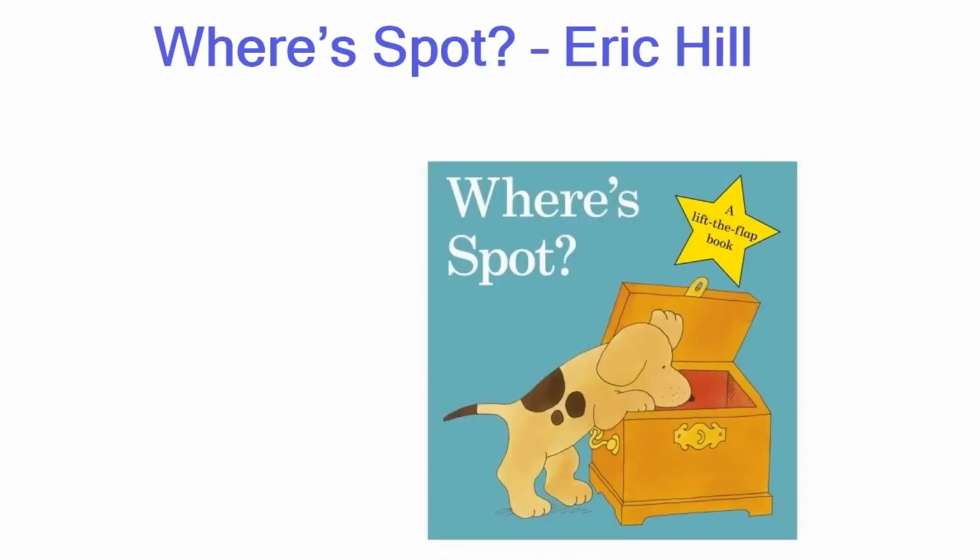Where's Spot? Eric Hill. Another classic in the lift the flap genre, Where's Spot introduces young readers to Spot the mischievous puppy, and a whole host of animal friends. There's a lion under the stairs, a bear behind the door, a hippo in a piano and plenty more animal names, household objects and positional language to stimulate your child's vocabulary. Even better, when the time comes, older children will find the large print text and clean pages easy to read.